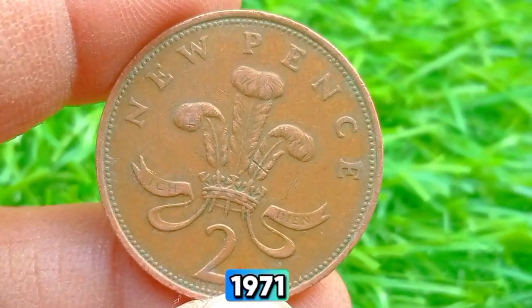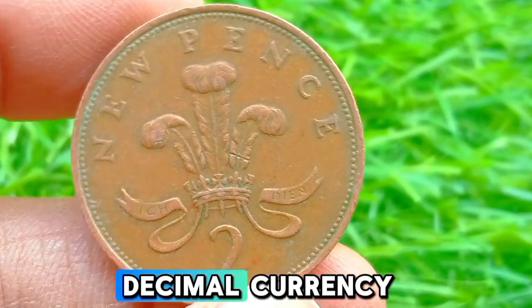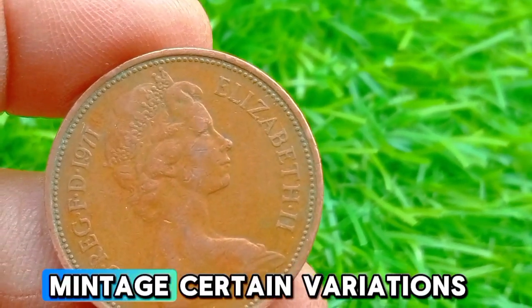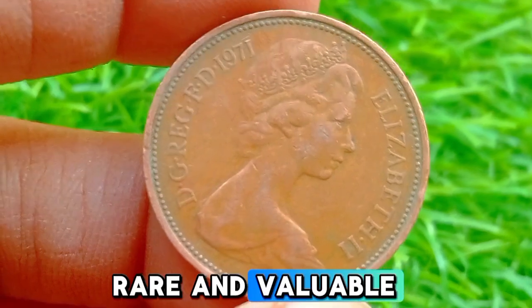The 1971 2 New Pence coin is a notable part of British numismatic history, marking the transition to decimal currency in the United Kingdom. While this coin is generally common due to its large mintage, certain variations, errors, and conditions can make specific examples rare and valuable.